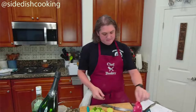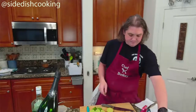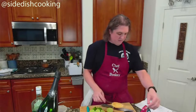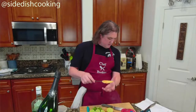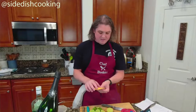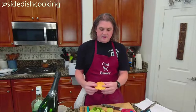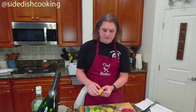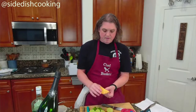So look, I don't know if you can see this, but that's kind of the color I'm looking for. Okay, so hi Ping. Look at that. So now I might have gone a little too long with this one, because it's a little too, but I'm going to form it anyways.